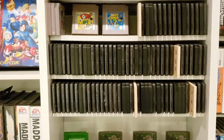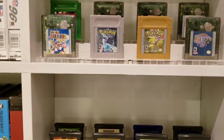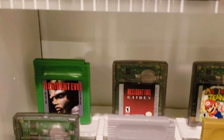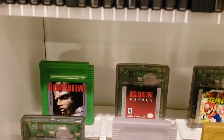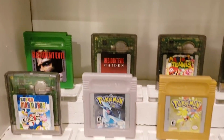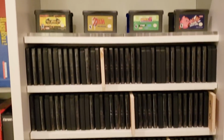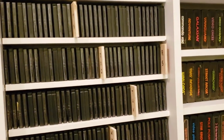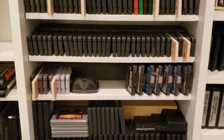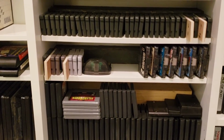Now we're getting into Game Boy Color. This game back here is cool. This is a homemade cart with the unreleased Resident Evil 1 game on it. It's amazing to see this game run on a Game Boy Color. It's really not half bad considering. Next is Game Boy Advance. At the bottom here we have Game Gear, Virtual Boy, and a pocket full of Neo Geo Pocket games.